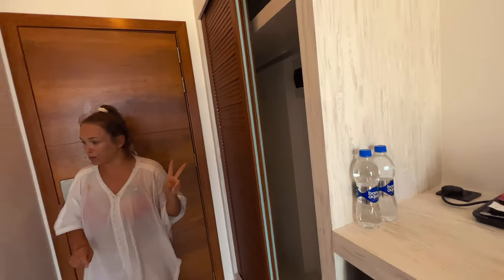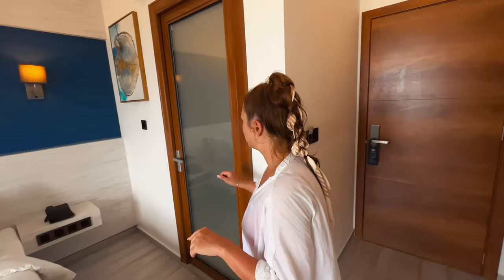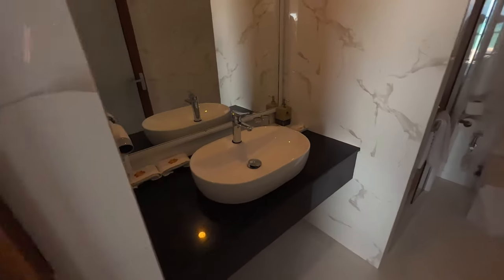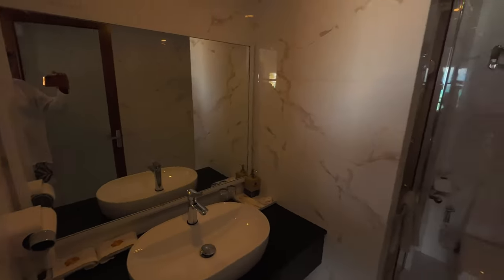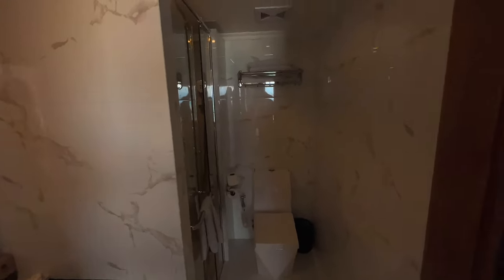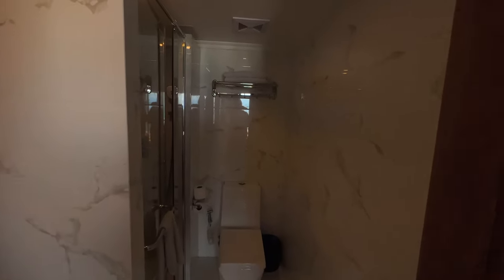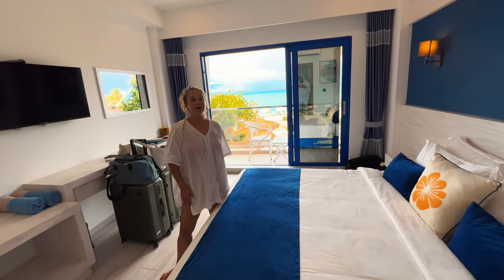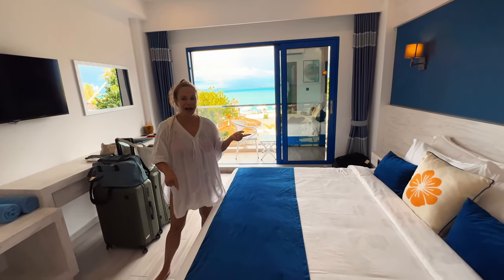What do we have here? We have a closet with 2 umbrellas. And on the opposite side, we have a bathroom. It has a sink, the toilet, and a stand-up shower. Nope, this is the only light. And the stand-up shower with 2 shower heads. Now, what do you think of this room? This is a much better option than the standard room where we were.